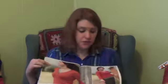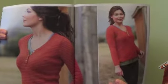And then, of course, this sweater that I love. I mean, the pictures in this issue are just gorgeous. So that is so on my radar of things I want to make.